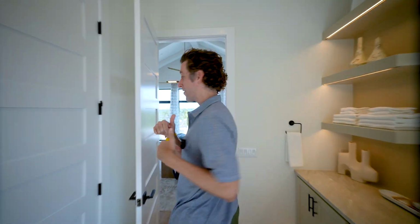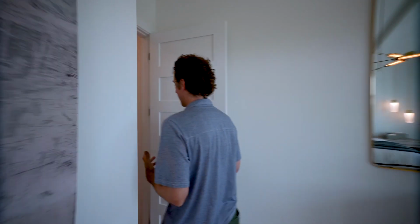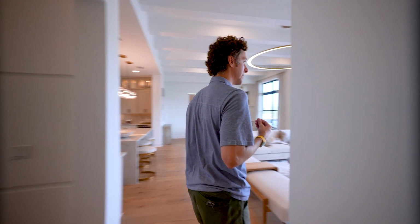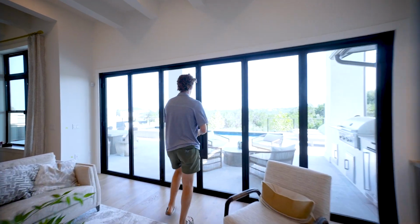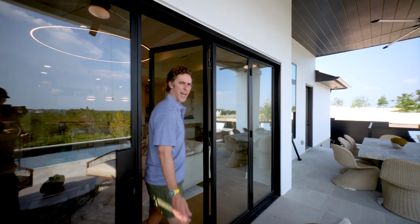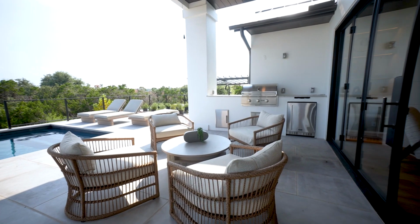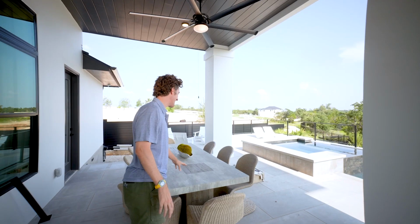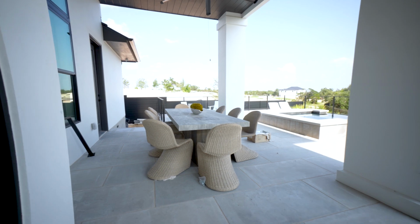Now, one last thing I wanna show you downstairs is, this is honestly probably my favorite part of the downstairs. And if you watch these videos enough, you'll know that I love outdoor spaces. So there is an epic, like we mentioned before, back patio. And this covered back patio, come on. I mean, are you kidding me? So this is a huge covered back patio with 2 big fans. And then the dining room table out here. So plenty of space for outdoor dining.